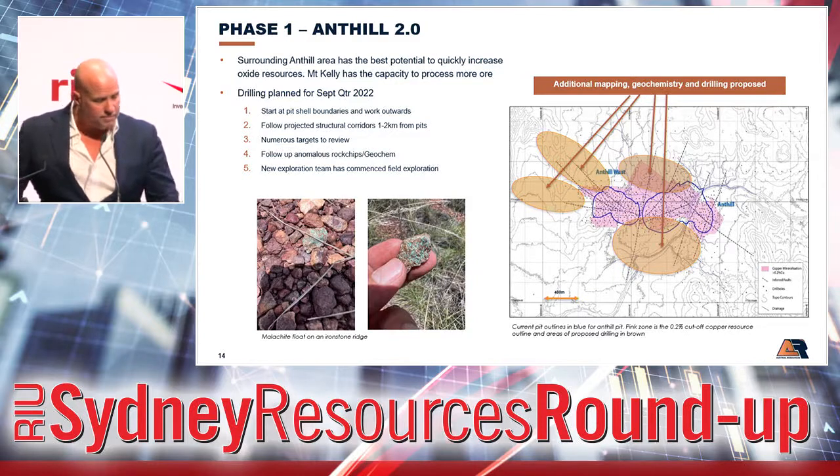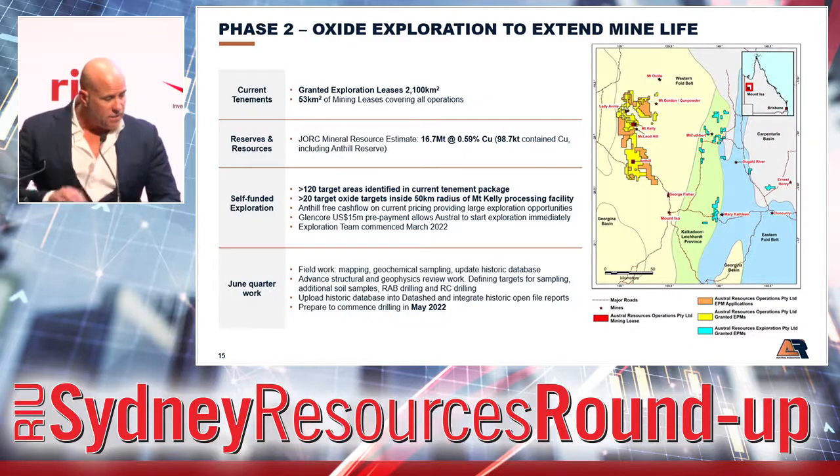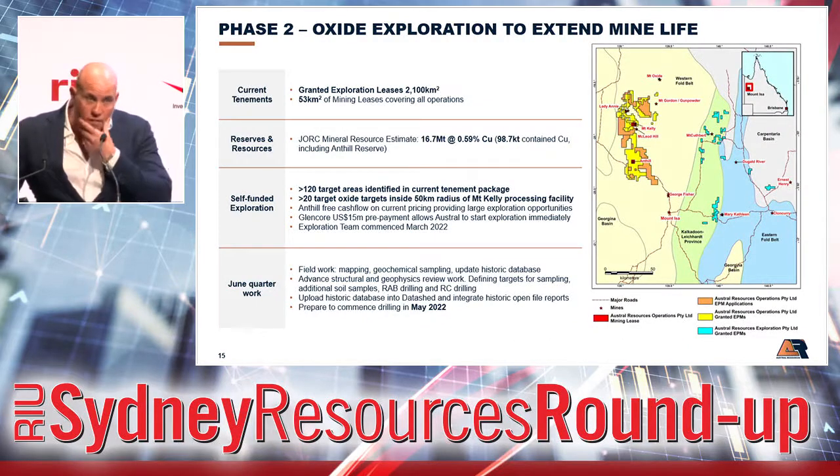ANTHILL 2.0. The blue lines are those pits, the east and the west, that you saw on that quick flyover. The blue speckling is existing drilling. And the areas that really excite us are to the north, northwest and the west. Now what's really interesting to note, there's a lot of structural areas there that certainly need for us to focus on. So that's our first pass. Second pass for us is further oxides. Now, if you remember our capital structure, I said we've got cash at hand.